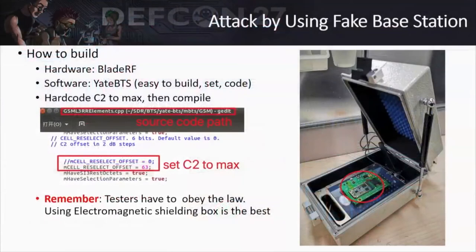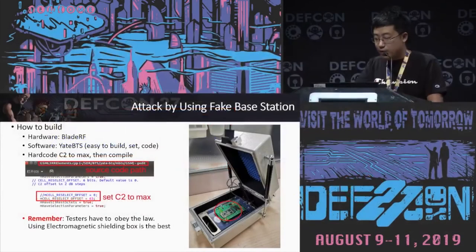We can build our fake base station via software radio such as BladeRF and the YateBTS system, but we need to change the value of C2. This parameter is not set in YateBTS, so let's hard code it in the source code, set it to the maximum and recompile it. Here we need to remind you that it's illegal to build a fake base station, although this attack is very effective.